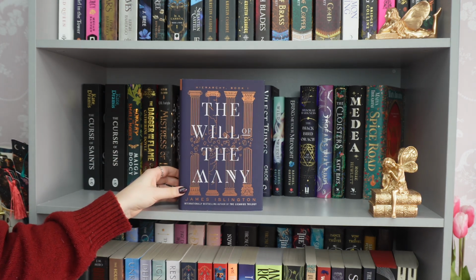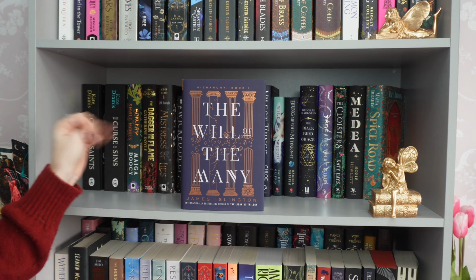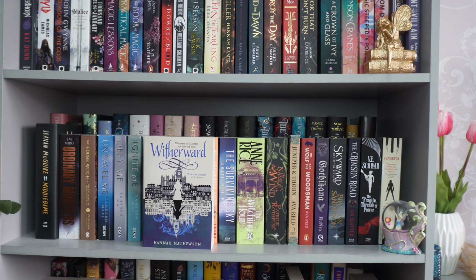And then last for the hardbacks on this shelf is The Will of the Many by James Islington. I believe this has some kind of dark academia vibe, so perfect for the type of books I like to read. Okay, so down to the next shelf, and the first book I've got on here is Witherward by Hannah Matthewson.